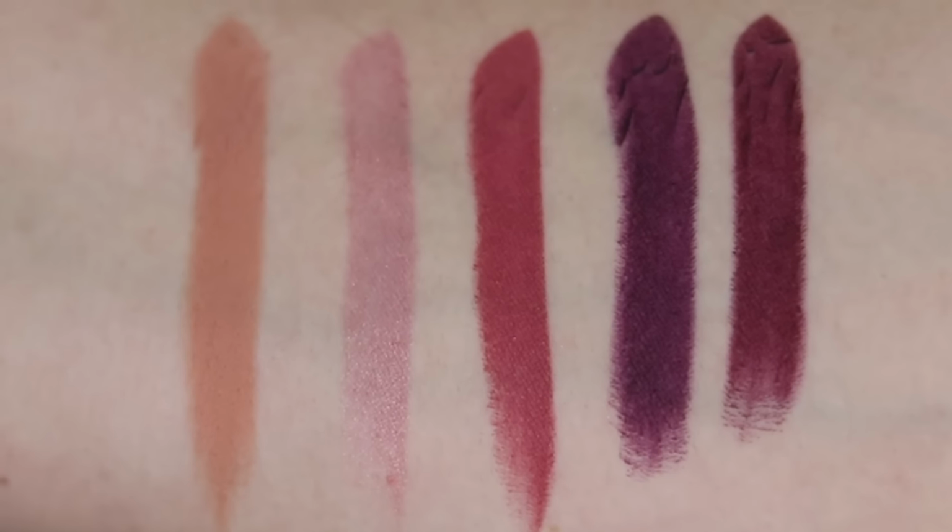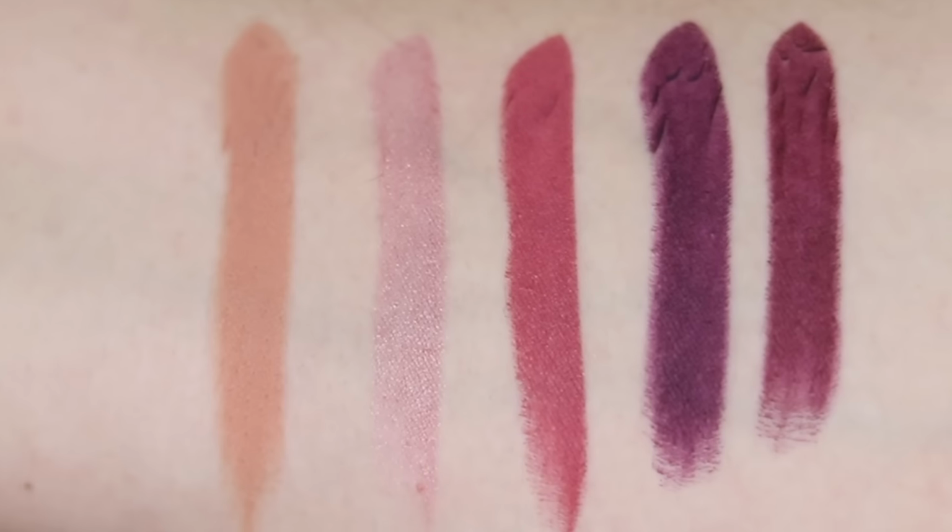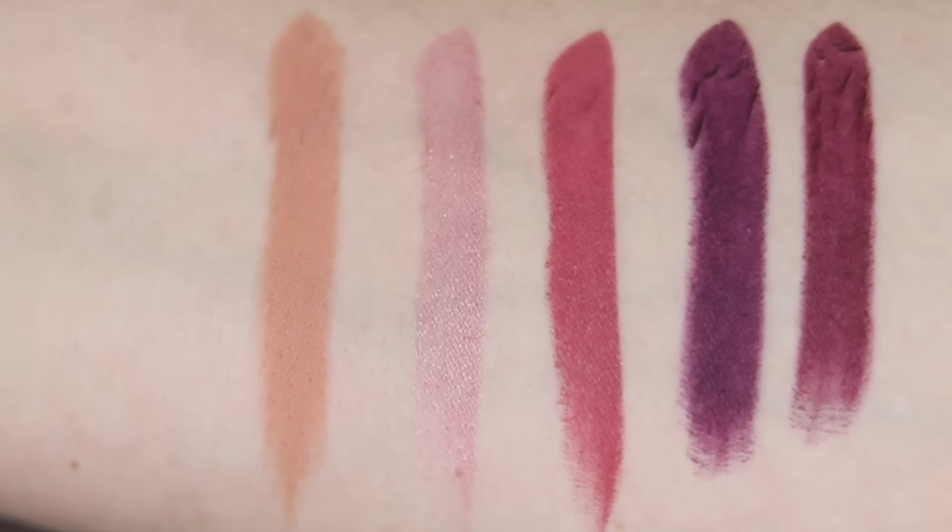These are my babies. I'm very excited. I kind of feel like I have a lipstick for every day now that isn't burgundy, burgundy, burgundy. Now I'm gonna try Plum Dandy tomorrow and see how my office reacts.